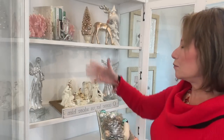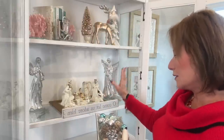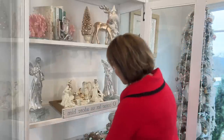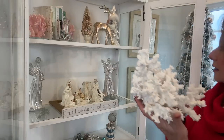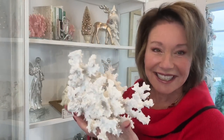So far we have a pink shelf, a silver and white with gold. Silver, I'll say that's silver and gold. And then this one's versions of blue. Aqua. And I'm going to put another piece of coral in, but I'm going to do something different with it.